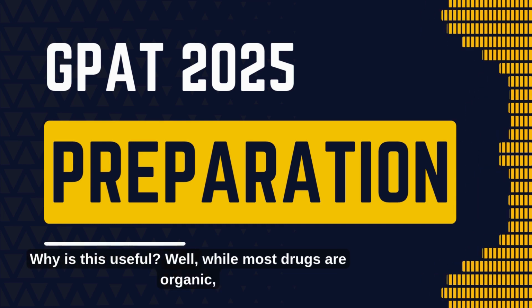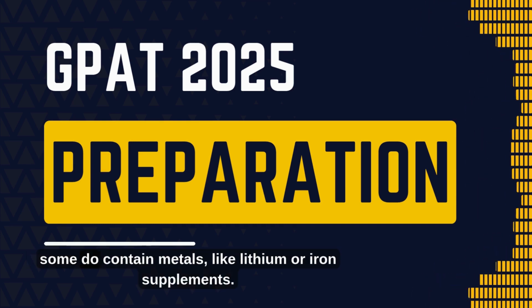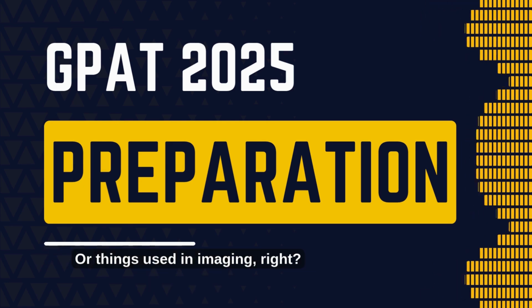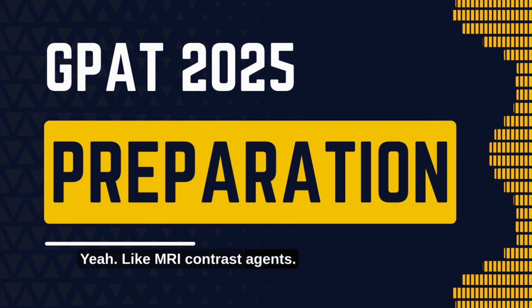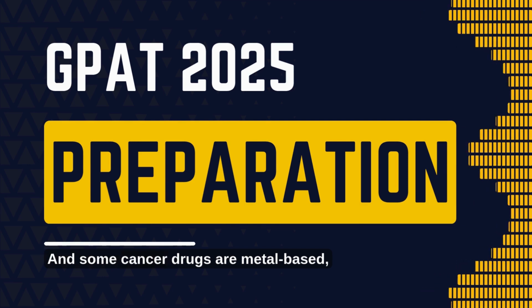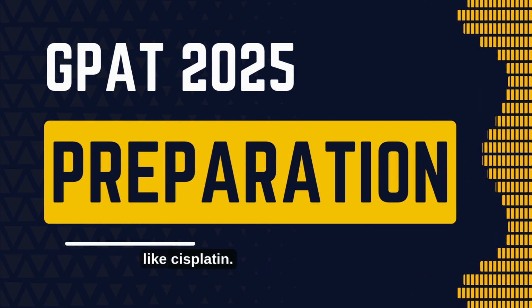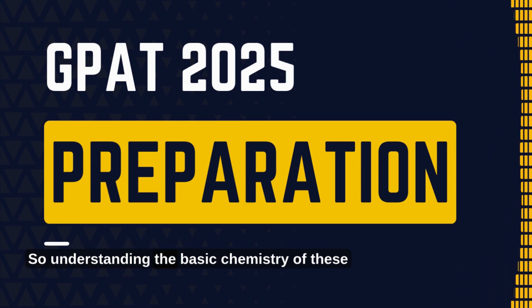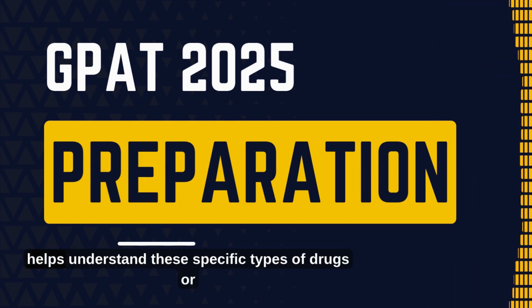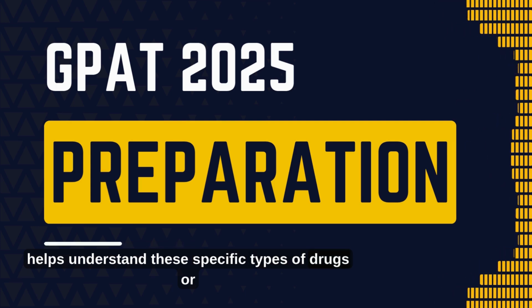Why is this useful? Well, while most drugs are organic, some do contain metals, like lithium or iron supplements. Or things used in imaging, right? Yeah, like MRI contrast agents. Good example, gadolinium complexes. And some cancer drugs are metal-based, like cisplatin. So understanding the basic chemistry of these inorganic elements, their typical behavior, helps understand these specific types of drugs or agents.